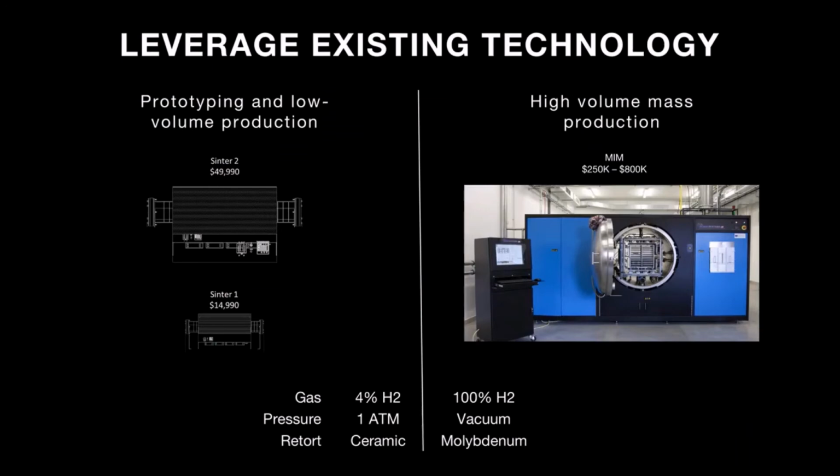And then we leverage existing technology. So there's some prototyping furnaces you can get. The Sinter 1 and the Sinter 2 are offered by us. Those run forming gas, 4% hydrogen, at normal atmospheric pressures and have ceramic retorts. But when you're ready to step up and go to high volume mass production, there's already existing production scale metal injection molding post-processing equipment ready to go.